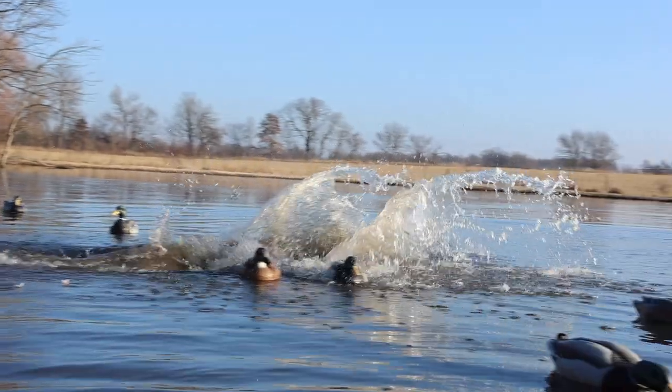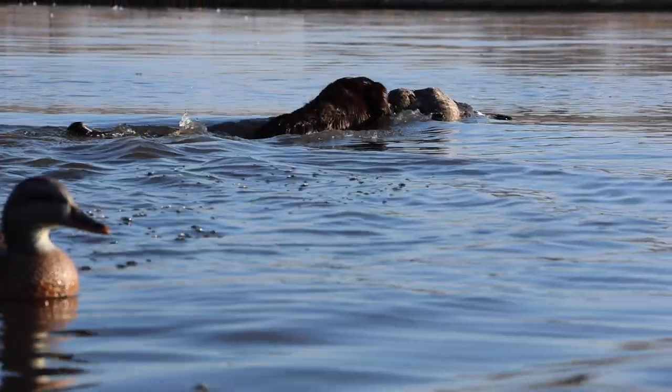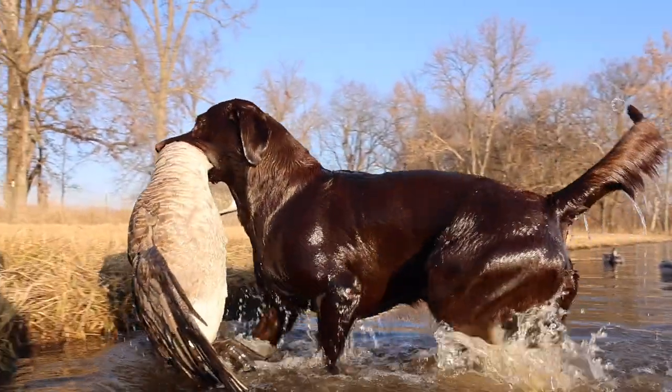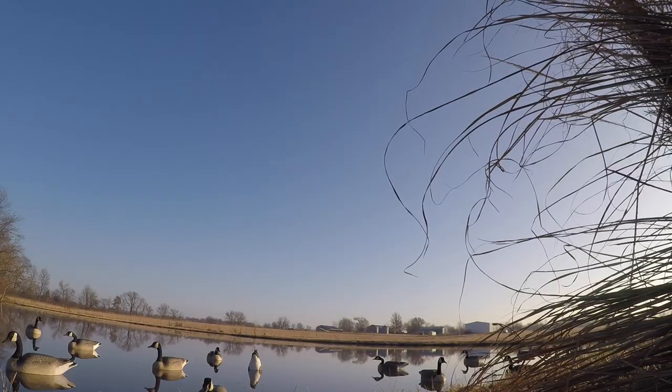I was checking the other pond down here. Had like a, I don't know, 12 pack come over the trees. Three broke off and landed perfectly for Kale. First shot, he dropped two, and then the second shot, he dropped one trying to get away. So all three for Kale by himself, pretty good. Let's see what else we can get.